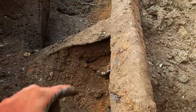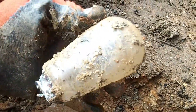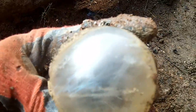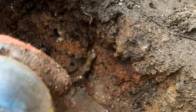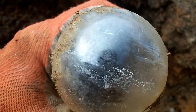I'm curious to see how deep this is going to go. According to this, it goes pretty deep. Now there's an old-time light bulb. This thing was lighting up somebody's house a long time ago. Just barely make out some kind of little script mark on the top, I think. Oh, I can't read that. It's faded.